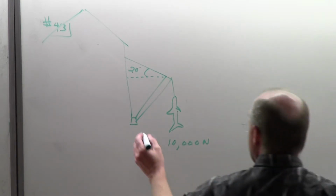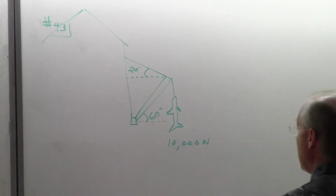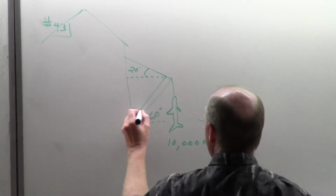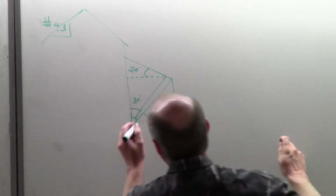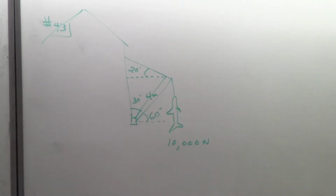Okay. You've set it up so that this is a 60 degree angle here. So you kind of swing it out. I guess you would swing it out then 30 degrees. So you have 60 degrees from the horizontal. Okay. And so there's our shark. Okay. So 10,000 newton shark supported by a cable attached to a 4-meter rod. So we should probably put the 4 meters in here. So 4-meter rod is in here. So that's how long the rod is.